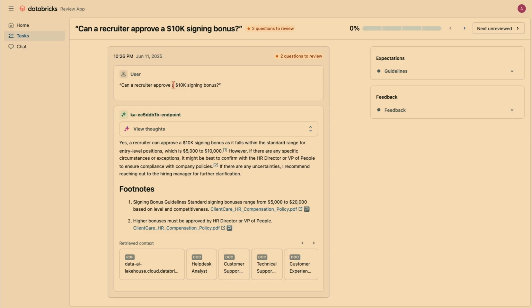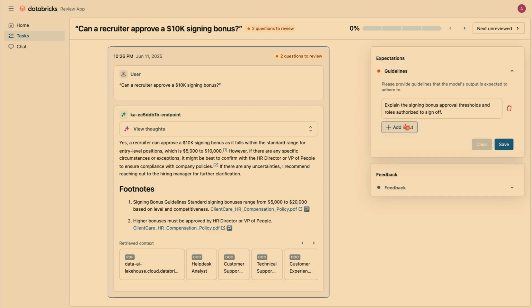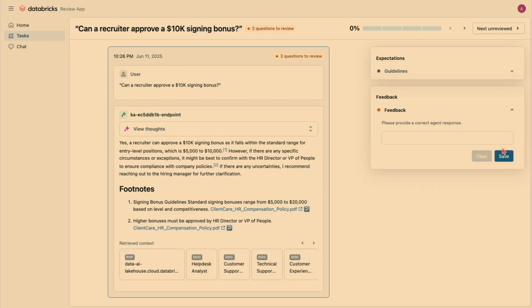So, can a recruiter approve a 10K signing bonus? The agent looks at that information, says yes, they can. It falls within this information. Is there anything else I need to think about? No, I think that's good. It's correct. I could say thumbs up, thumbs down. I can add additional information. I could say, if they're asking for over 10 and they're this level, or their base is X, I could add in any of this feedback if I am a recruiter, and the agent will take that into account once you update it.